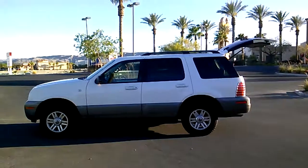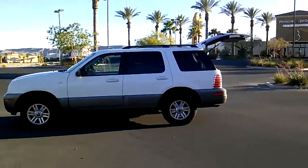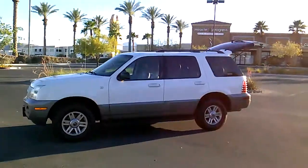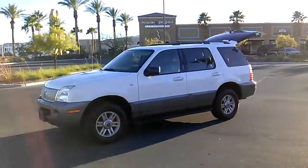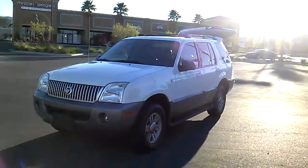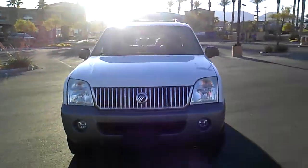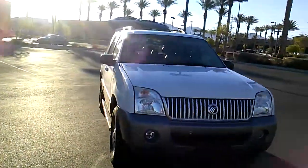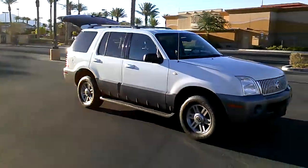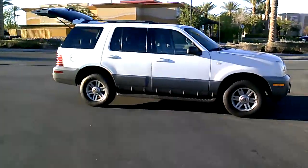I do apologize for the wind noise. I'll do the best I can. As you can see, I do have the rear hatch open, and I have that open right now for two reasons. Number one, to show that the hatch supports are pressurized and holding the hatch up nicely. On a lot of hatchbacks, especially heavy door ones, those supports tend to fizzle out as far as their strength goes, and the hatch falls on your head and all kinds of things like that. But this hatch stays up real nice.